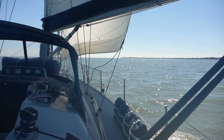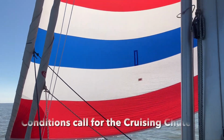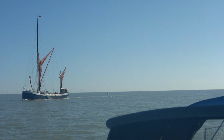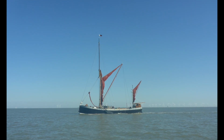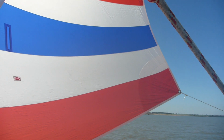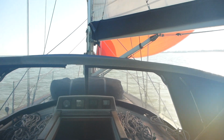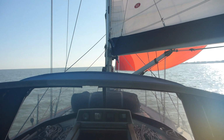Chevaux de Frise Point approaches. I think that's Thistle. Under 4 knots of wind over the deck, but we're still moving, making 3 knots through the water. A little bit less over the ground with this foul tide, but the cruising chute there doing its job very well.